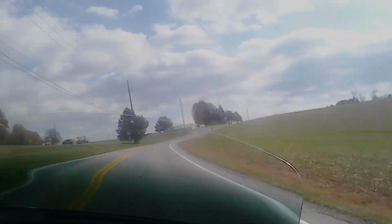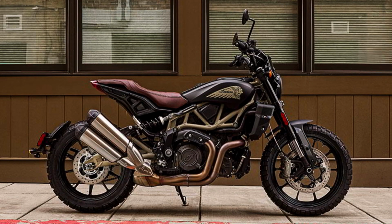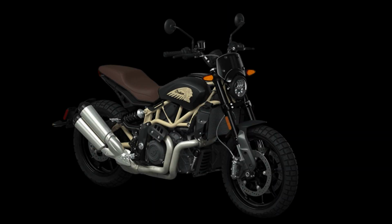Next is the FTR Rally, which has not been updated for 24 as of yet. At this point, they're still just selling the 23 model of the FTR Rally. $1,000 more though, at $14,500 for the 23 FTR Rally. It has knobby tires, an additional 3/4 inch of ground clearance, and a seat height at 32. It only comes in one color, black smoke.